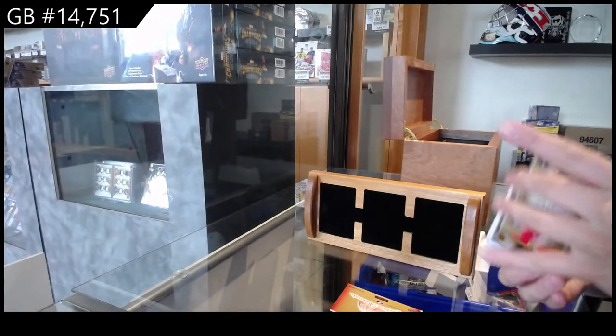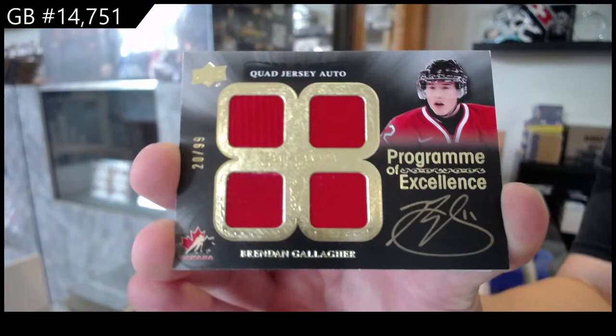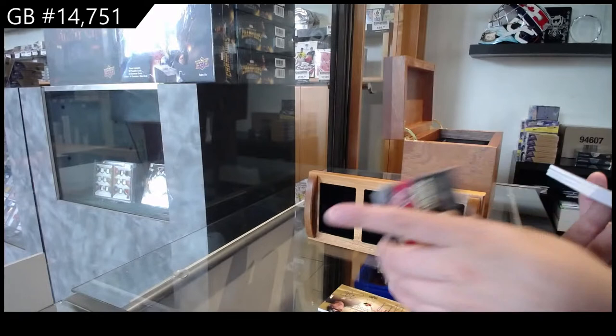Program of Excellence quad jersey auto, numbered to 99, Brendan Gallagher. I feel like I get a Program of Excellence Brendan Gallagher out of 99 in every Team Canada break. Program of Excellence Gold quad patch auto, numbered to 25, of Quinton Howden.